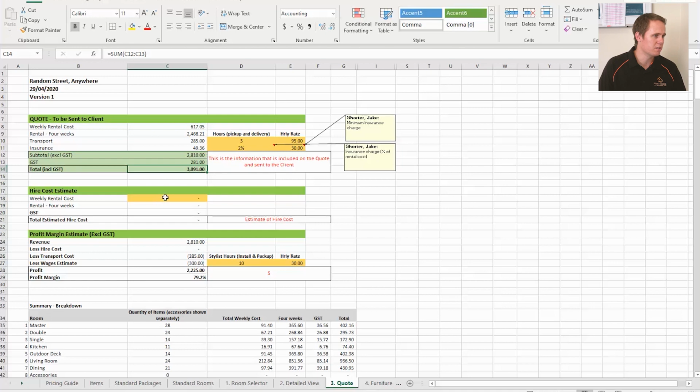There is also room here to say, well, if I hire furniture, what is my estimated cost there? So I can calculate that I'm actually making a profit, which is important. And then finally, a profit margin estimate. So if I know what my revenue is based up here, and this is excluding GST, I've got my transport cost. If it's external, I can put an estimate for stylist time and wages in there, and it'll give me a profit margin. So again, important to make sure that you're making a profit there.